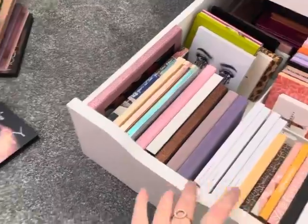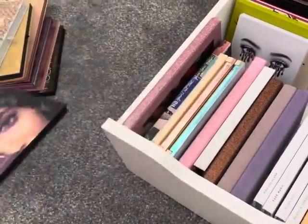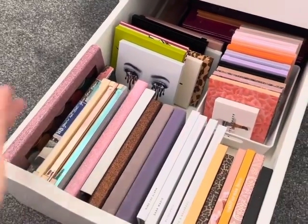I'm just going to take everything out. I am doing this vlog style today, so I hope that I can open everything easy enough. I'm sure all these palettes are quite easy to open, but we might come across a few stumbles along the way.